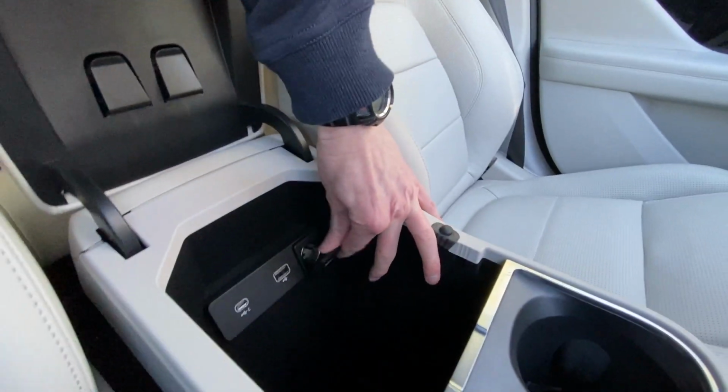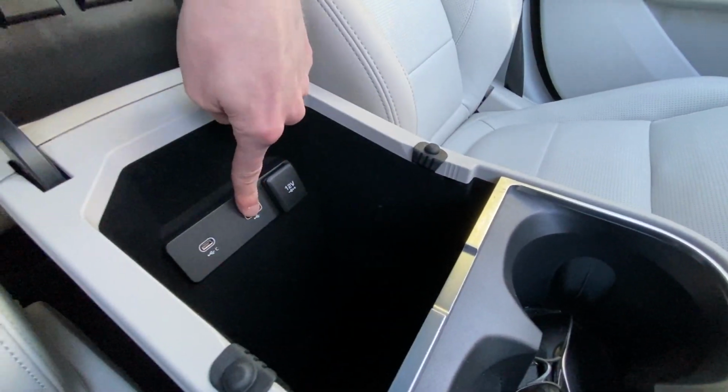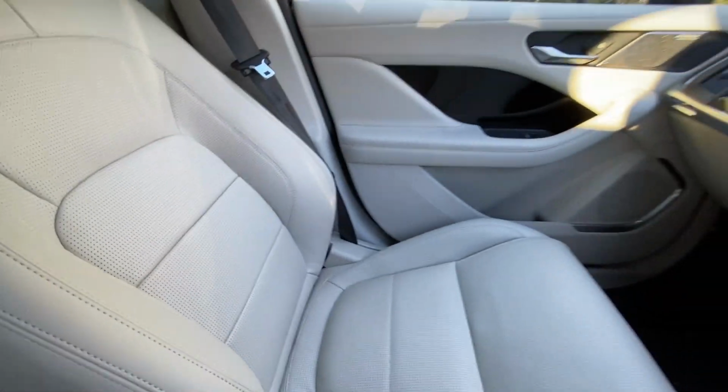That's really nice. Then you've got another 12 volt socket there, a USB there, and a USB-C, which I don't like. Just for reference, it annoys me. I don't know why they needed it. What was wrong with the normal USB that everyone's got? I know, let's change it to something that nobody's got. Brilliant. This one's got the two-tone interior.